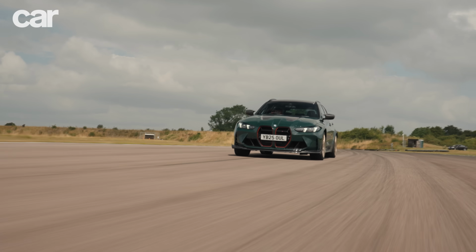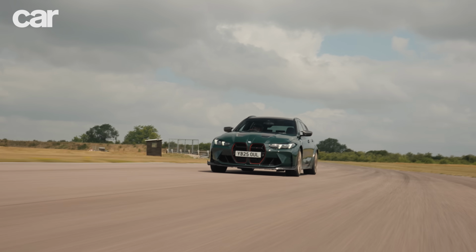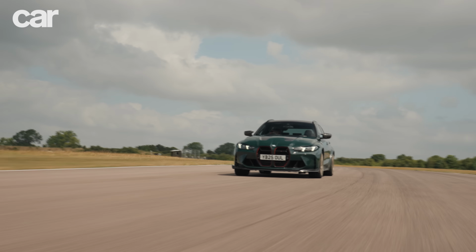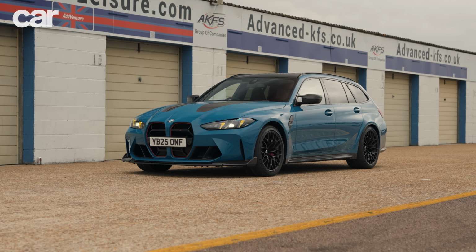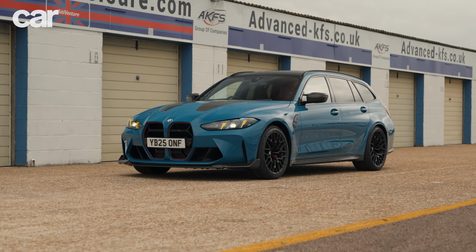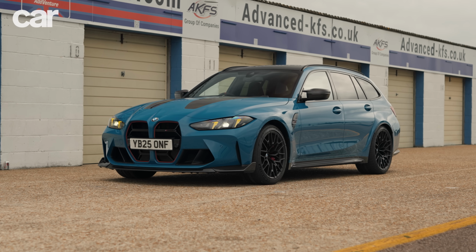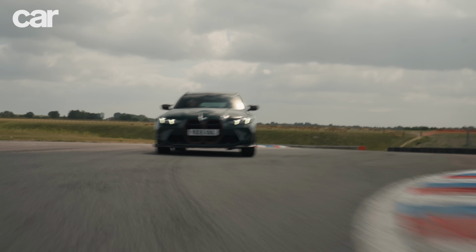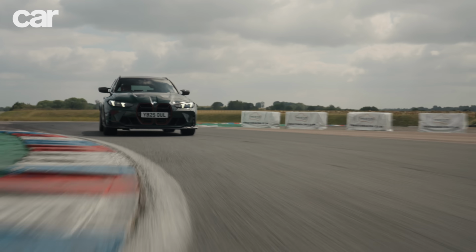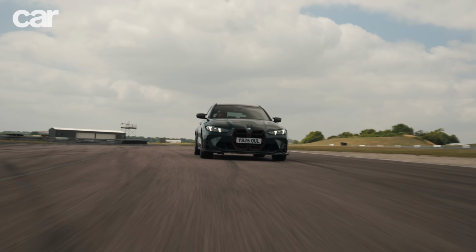BMW has been through the CS with a fine tooth comb to try and extract more from the existing components. They've been a little vague about the specific changes, but have confirmed that spring rates are stiffer by 7% and 11% front and rear, while electronic damper control, steering, diff and brake settings have also been revised. Rattling over some of Thruxton's curbs at high speed, the composure from the suspension is obvious, and it allows the car to settle far more quickly.